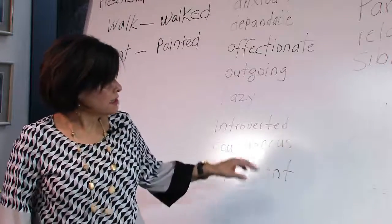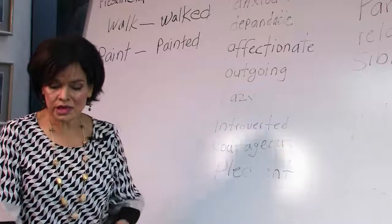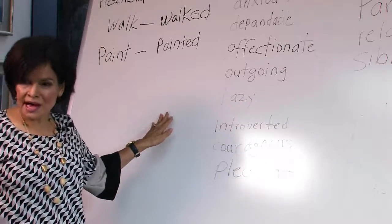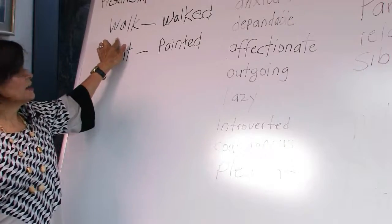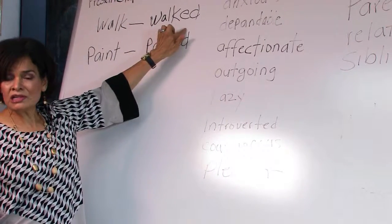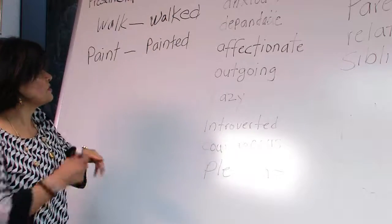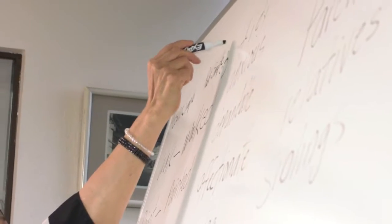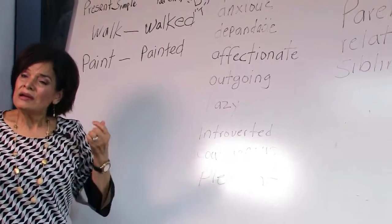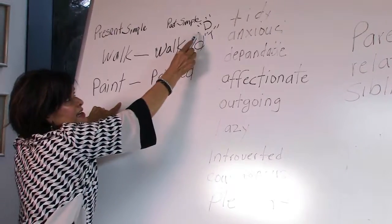Last week we did some adjectives, and today we will continue with that. We will describe people using adjectives. But before we start that, I wanted to go back to the simple past, only because I see a little bit of confusion, and a lot of my students have this confusion. When I say that the present is walk and the past simple is walked, I insist that you pronounce this either as a T or as a D. We either say the D sound, and some make the T sound, correct? However, sometimes the verb ends already with D or T.